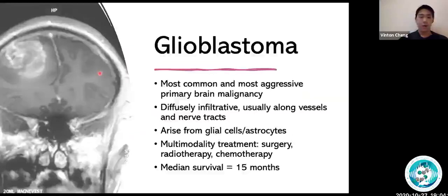And the other type of tumour which we generally associate with malignancy in the brain is glioblastoma. So this is the most common and the most aggressive primary brain malignancy. It arises from astrocytes, so these are the most common cells within the brain, other than the neurons.